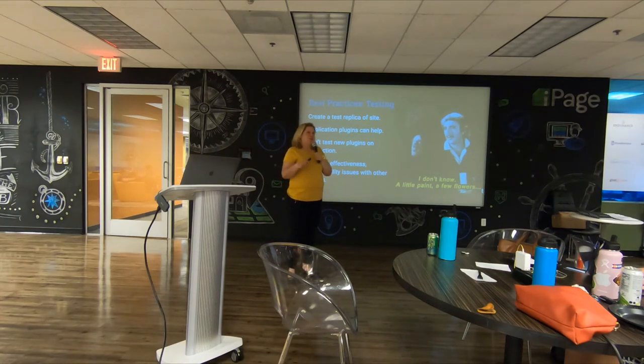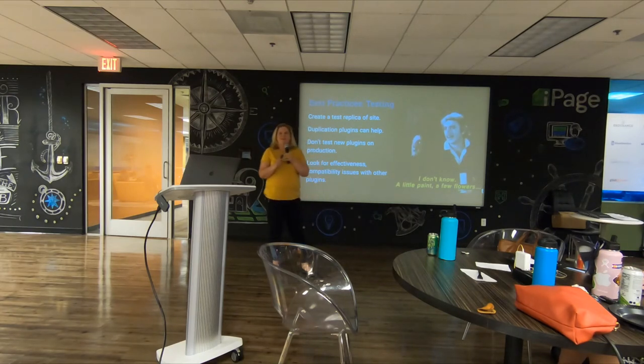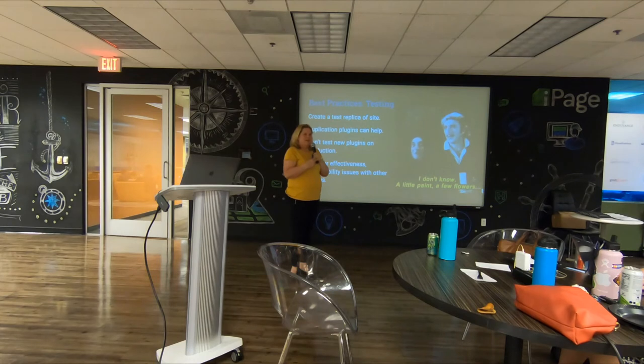You want that test server to look very much like your production server. I think it was Jetpack 5.0 that did not play nicely with PHP 5.2. And anybody who went onto their plugin page and clicked update for Jetpack were running PHP version 5.2, which some old hosts at that time were using, and they clicked update for Jetpack.